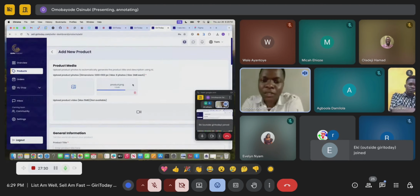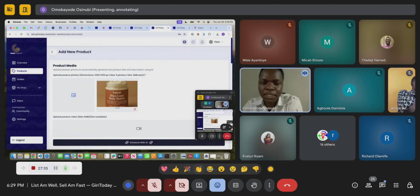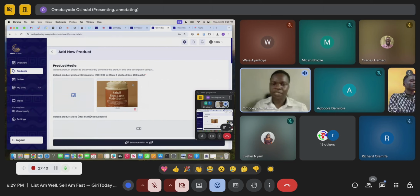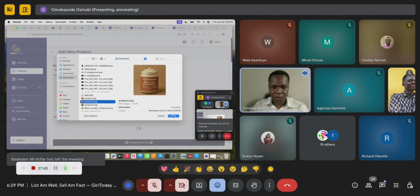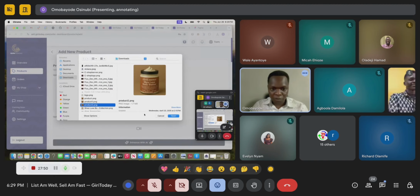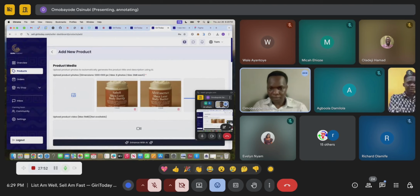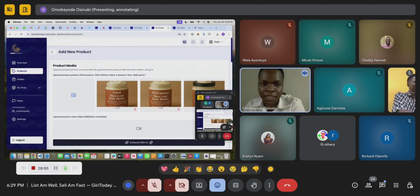Just as I've mentioned earlier on, I will not just be adding one of these product images. Let's say this is the product I'm selling. I want to add more so that the buyer can see what those images look like. So I want to add another one of this, and then even more of that. You can add as many as 5, 6 images of different variations so that the buyer can interact with it. So when you are listing your product, that's the first section.